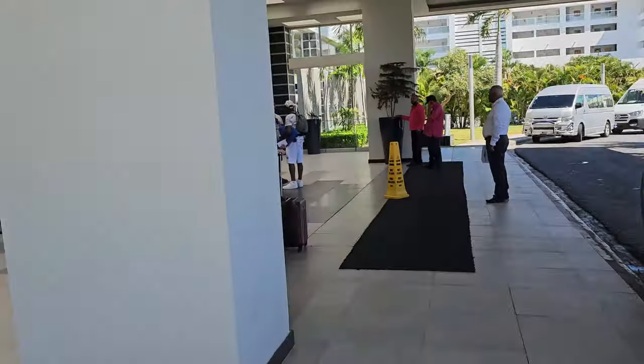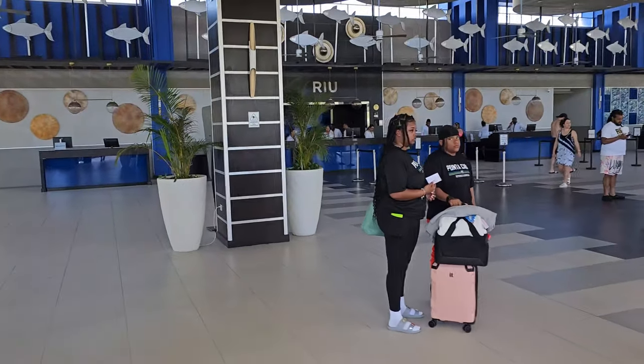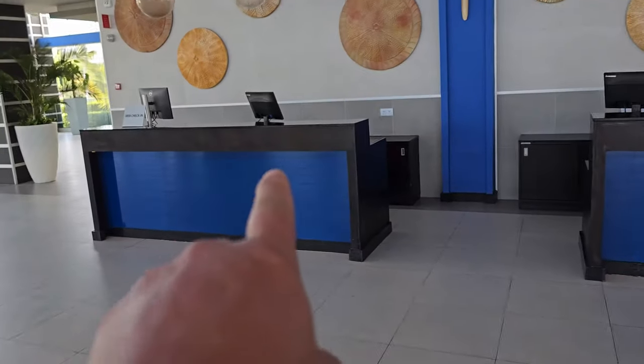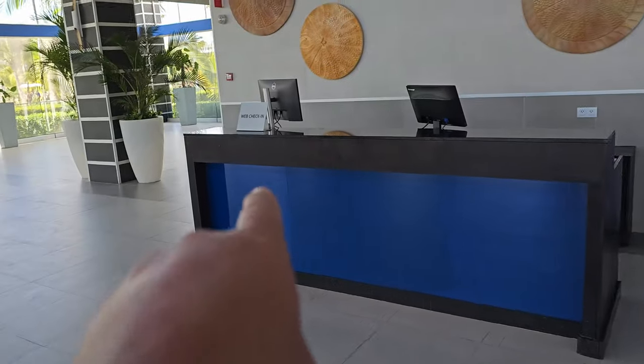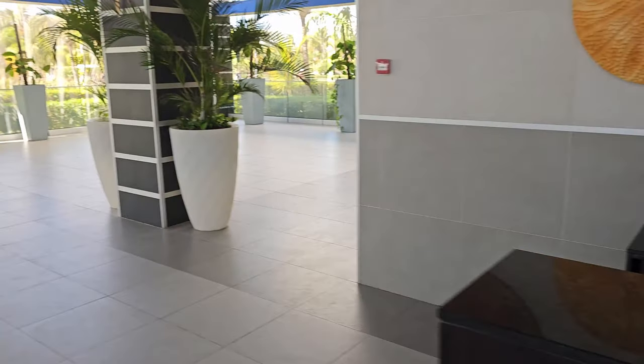Now, this is the front entry where you're getting dropped off. This is where you're gonna check in. If you want some words of advice, download the RIU app. Trust me, you can pre-check in. It makes it quicker. And if you do, they have a special desk here for web check-in. It does make it a lot easier.